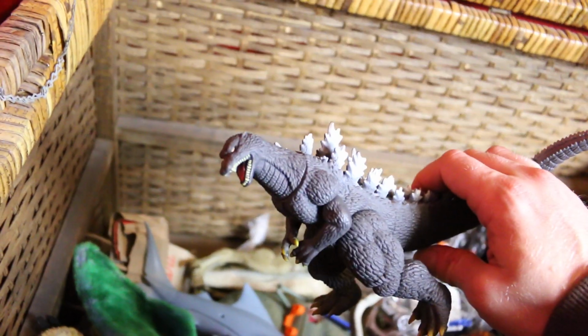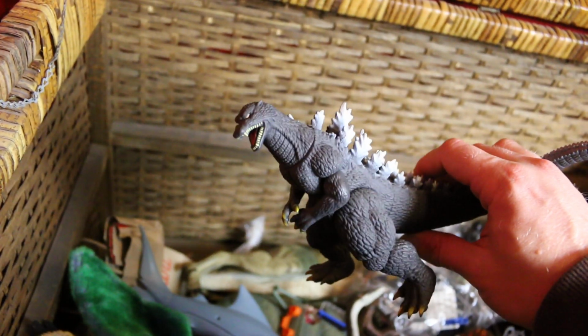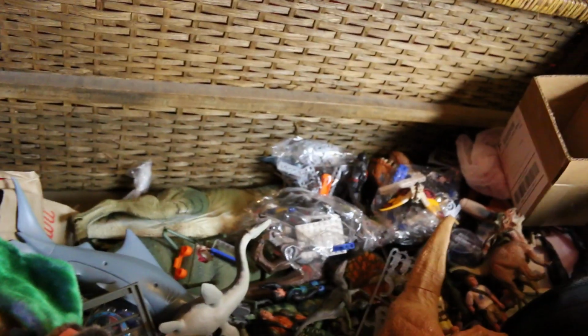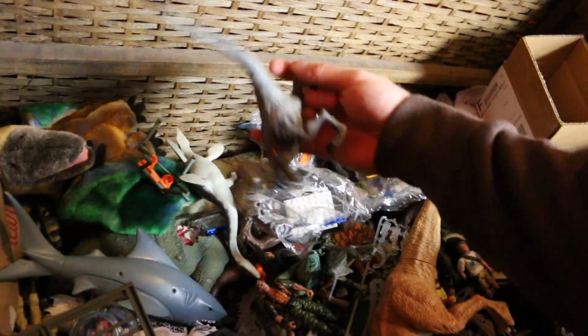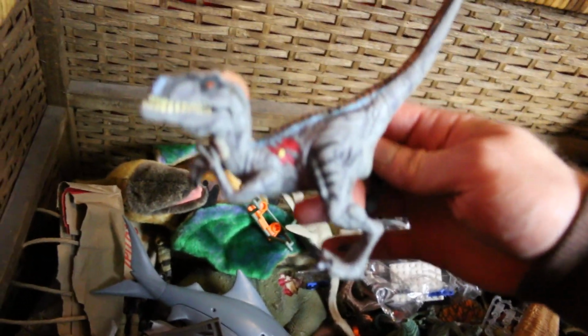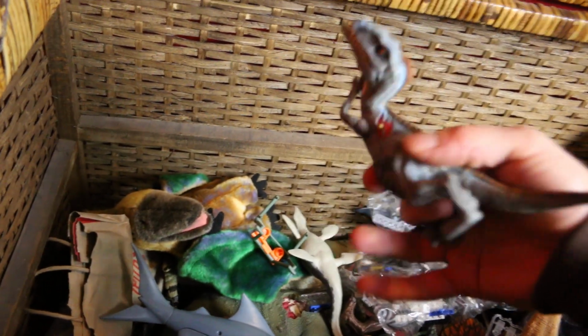I have some Godzilla toys in here. Here's just a pretty cheap one by Bandai, I think. But NECA makes some really cool Godzilla toys. I don't have any in this crate. I have some elsewhere. Oh, I even have a Jurassic Park 3 toy. Which, yeah, they were pretty bad, but they weren't as bad as what Hasbro did with Jurassic World.